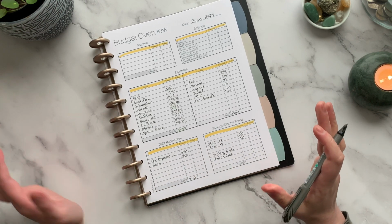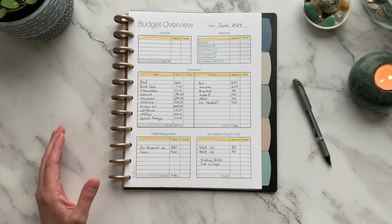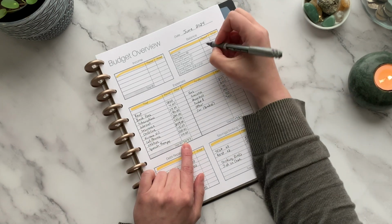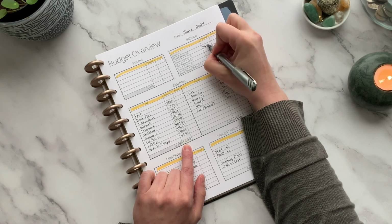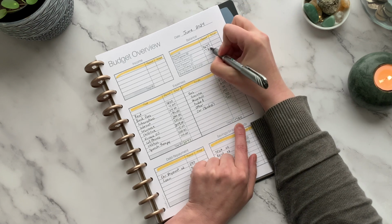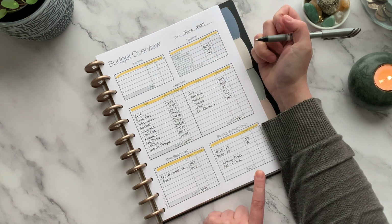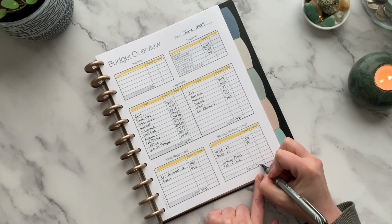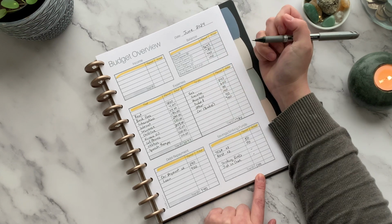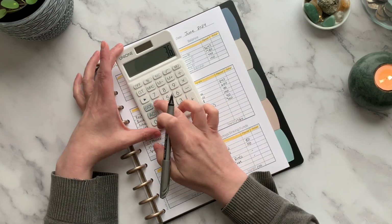Okay, so let's add these up and see how much we need to make this all work. So let me fill this in first. So fixed expenses will be $36.47, and then our variable is $17.20. Debt repayment, we're putting $740 towards debt this month, and then let's just fill this out. So we'll do 100 down here, and then all of this added up together, $36.47.